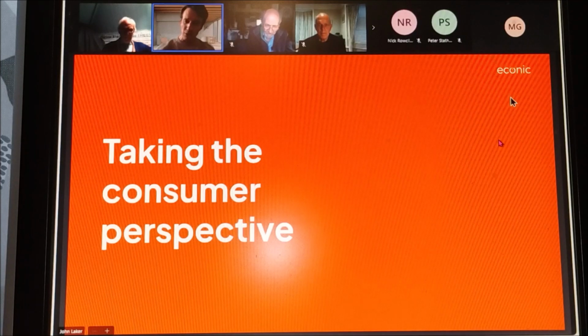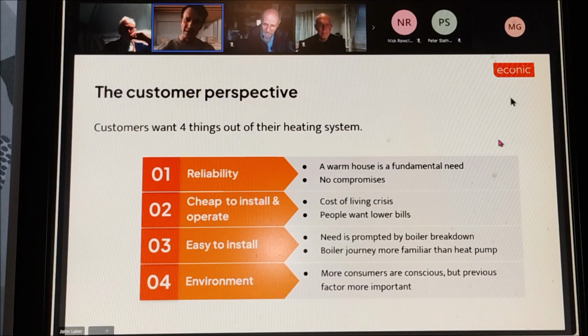And if we go into the consumer perspective on the next slide, hopefully you guys do recognize yourselves in how you think about heating. I think there are typically four things that customers want out of the heating system. Number one, and by far the number one, is reliability, right? Having a warm home is a fundamental need. You don't want to make any compromises on that. If it's cold, it needs to be warm. If it's mild, it needs to be warm. I don't want to compromise on that, right? So reliability is number one.